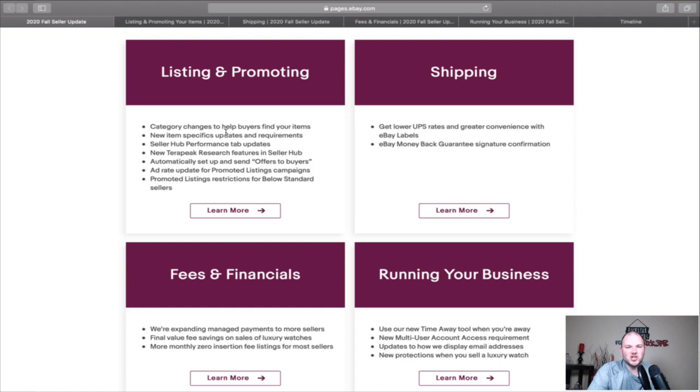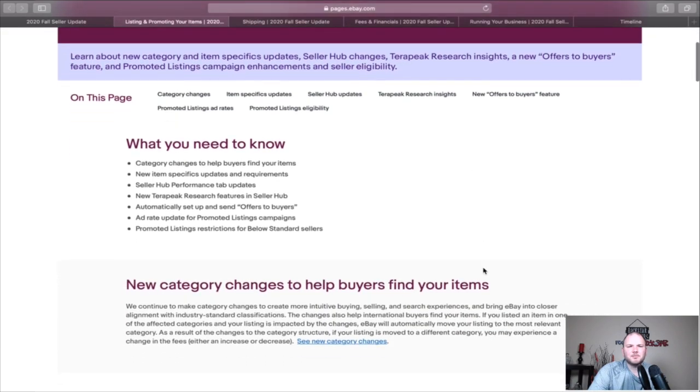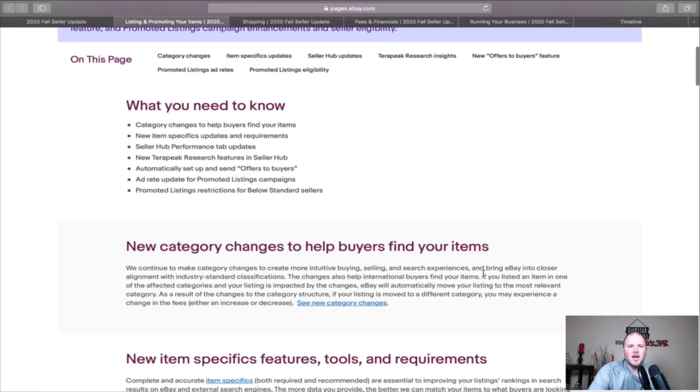It's category changes to help buyers find your items, new item-specific updates and requirements, Seller Hub Performance tab updates, new Terapeak research features in the Seller Hub, automatically set up and send offers to buyers, ad rate update for promoted listing campaign, and promoted listing restrictions for below standard sellers. So here it is. What you need to know. Category changes to help buyers find items and all of the other items I just mentioned.